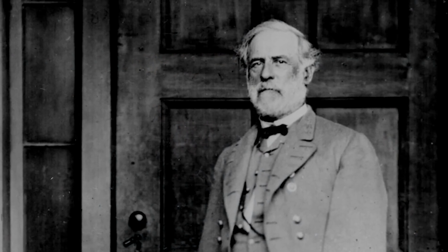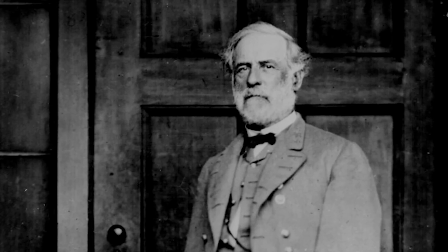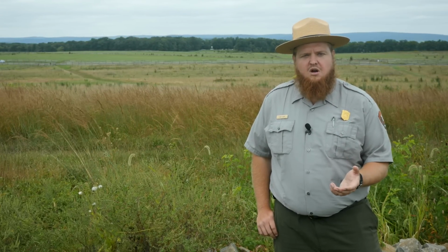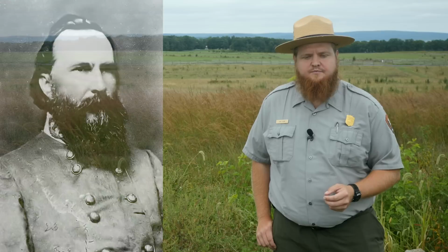Lee thought that he still had an opportunity to win a battle here at Gettysburg, and so he decided to stay and fight for a third day. He would write in his official report, "the general plan was unchanged," and he would create an attack with three components. Lieutenant General Longstreet would take his corps. He would have substantial artillery support, and he would attack the left end of the Union line.